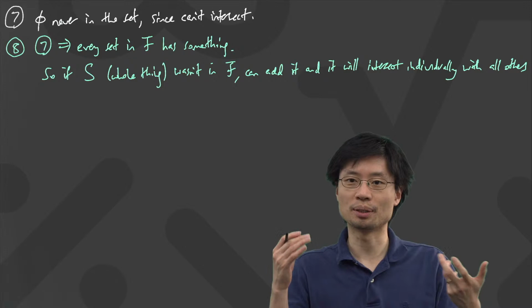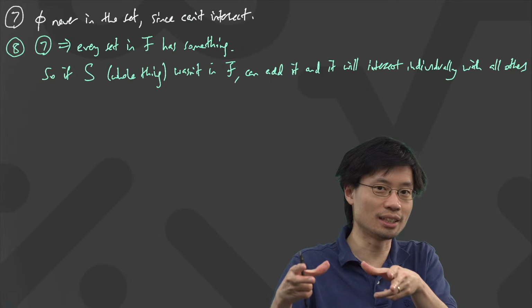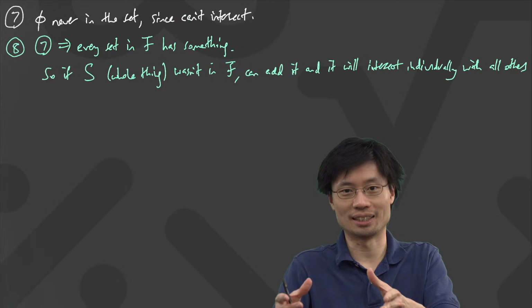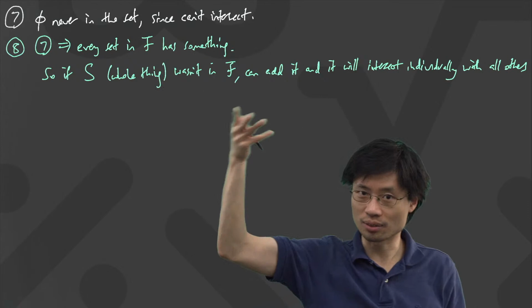We should be thinking about being a maximal collection. That's actually what this is called: a maximal collection F means that, if that's not in it, why not? Let's try adding it. Once I added it, did I break anything? And the notion of did I break anything is, does it fail to be intersecting anything? But in this case, because you first did 7, you now know that if I throw it in, it's still going to intersect.